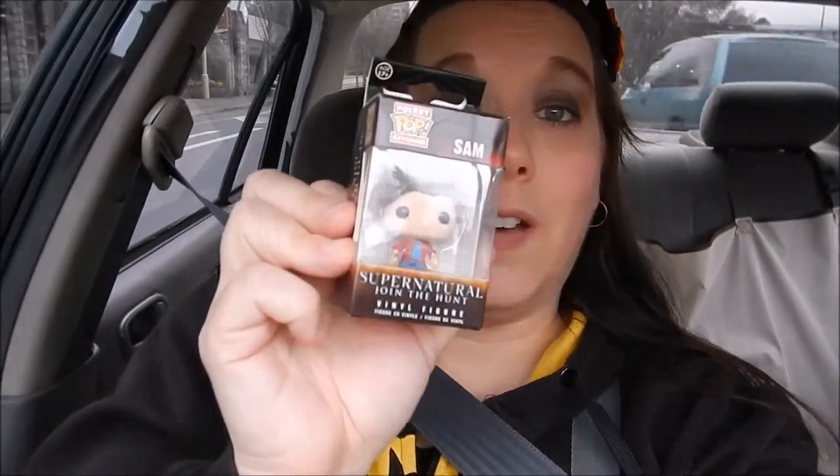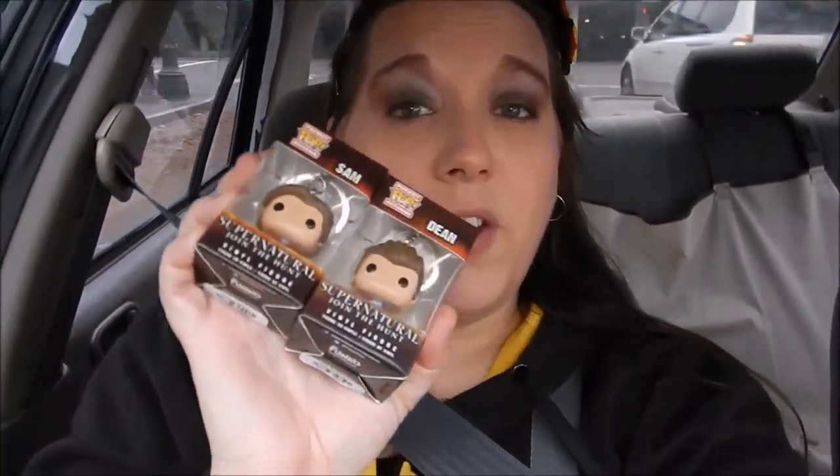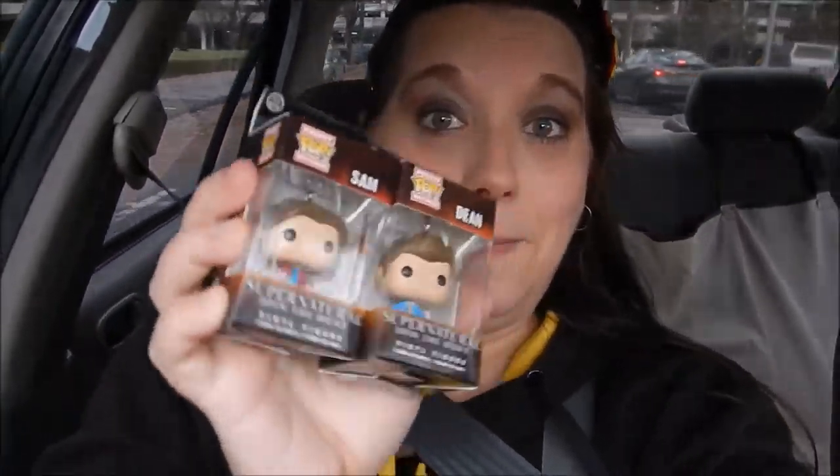Alright, so since we were near the Lloyd Center Mall, we went into Hot Topic, and I bought a couple things, so I'm going to show you real quick. I am a big Supernatural fan, so I found these adorable little Funko Pop vinyl keychains of Sam and Dean. I'm so excited! They're so cute! Look! They were buy one, get one 50% off, so I ended up spending a total of $10. Yay! Not too bad.